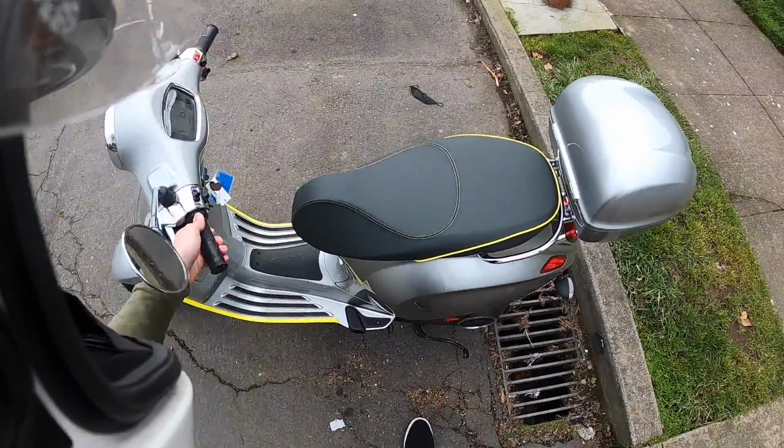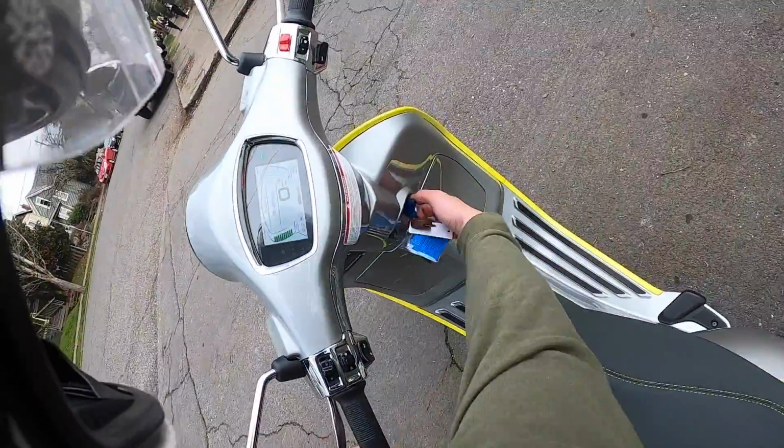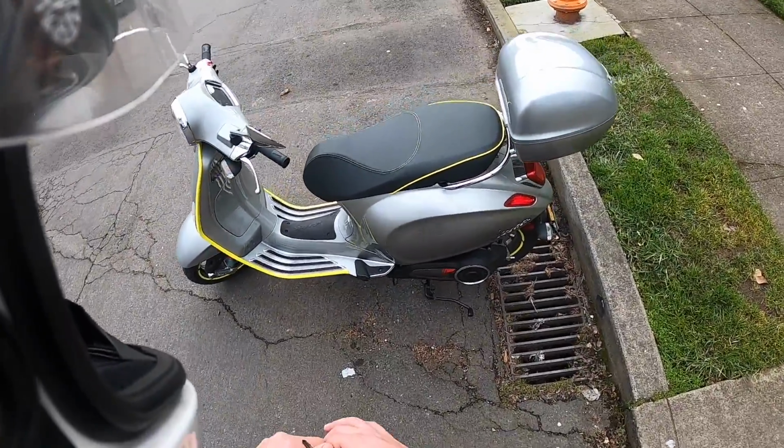I haven't been doing that in this whole video just because I'm moving from spot to spot. But of course, you want to lock your steering, bars all the way to the left, key all the way to the left and out, and then that leaves you in a very secure place.